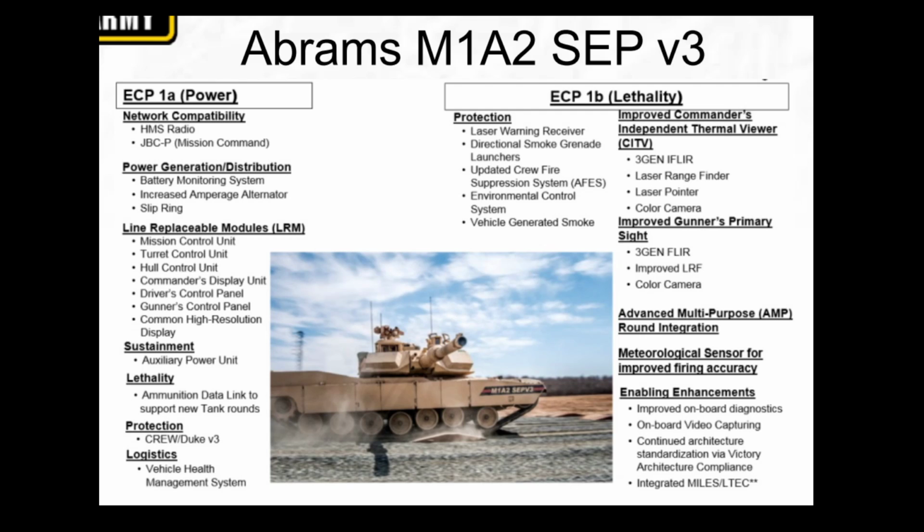Okay, lethality. Lethality is improved primarily by the new ammunition data link and FCS fire control system upgrades. This means that the tank can finally fire programmable munitions. These programmable munitions are M1A2 SEPv3 high explosive multipurpose, developed within the Advanced Multipurpose program. It will replace the M830 HEAT, M830A1 MPAT, M908 HEOR, and also the M1028 canister round.